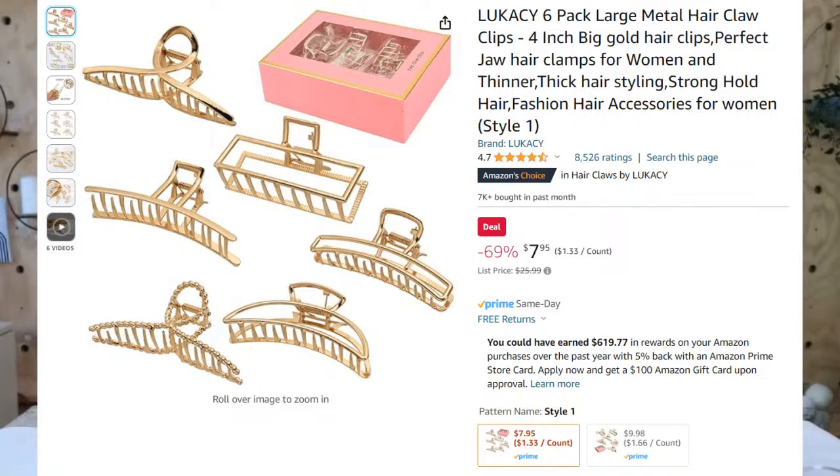But these aren't going to hold as much hair. So I bet Delaney, I bet you could hold all your hair in this. Because you have shorter hair. Yeah, probably. And I have thinner hair, too. Yeah. But even if you have more hair, you could do a half up with these. And I just think they're really pretty. They almost look like jewelry in your hair. So cute. So love those.